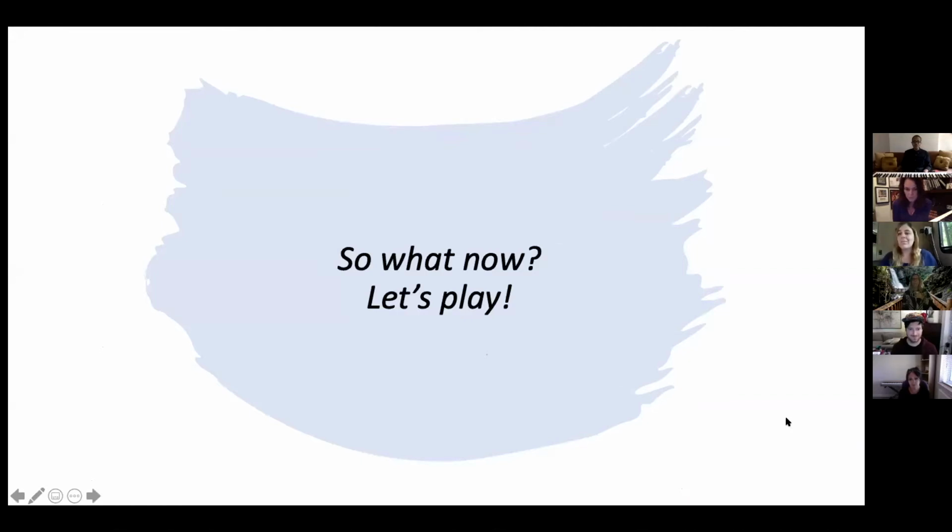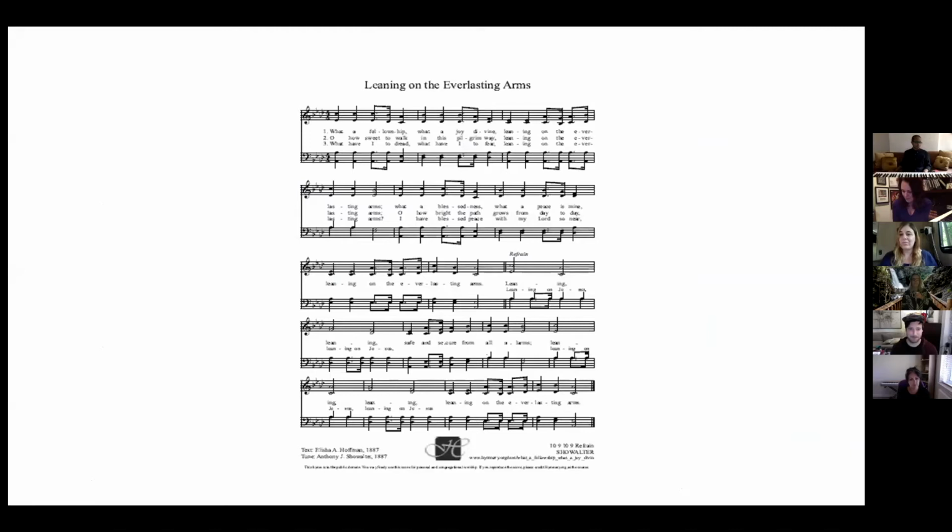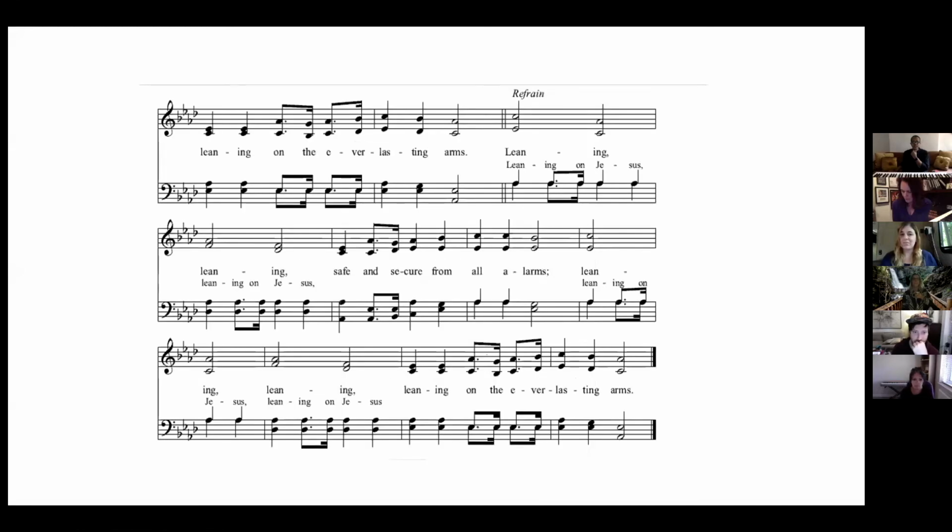Okay, so what now? Let's play. Right, so we're going to take a look at a hymn. I got this from a site called hymnary.org. We're going to look at a pretty popular Protestant hymn called Leaning on the Everlasting Arms, and we're actually going to look at the refrain. So this is our refrain. I'm going to play it as is so you can hear it.